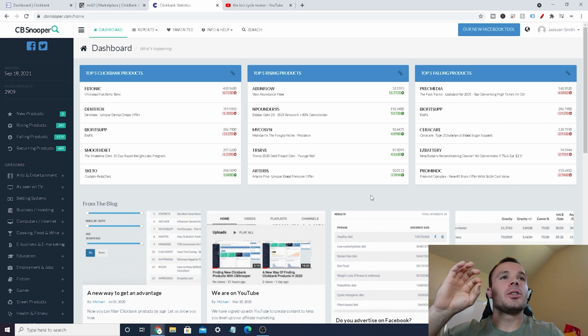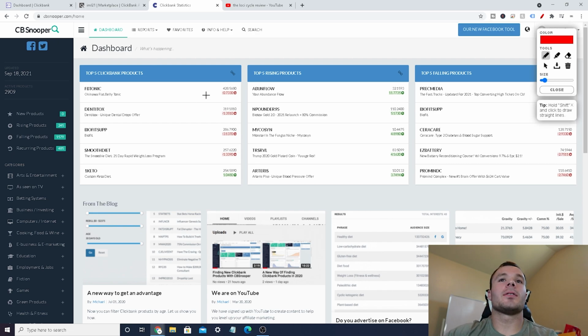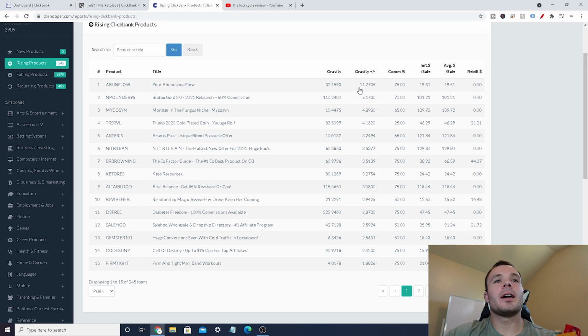But I want to show you another amazing tool that I've recently come across, called CBSnooper. What this shows you is all the different ClickBank products, and the main thing we're going to be looking for is the top 5 rising products. We don't want products that aren't doing well. We want products that are rising, kind of hidden gems within ClickBank. So all you have to do is go over here to the top rising products, click that, and you'll find a list of all the products that are on the rise.